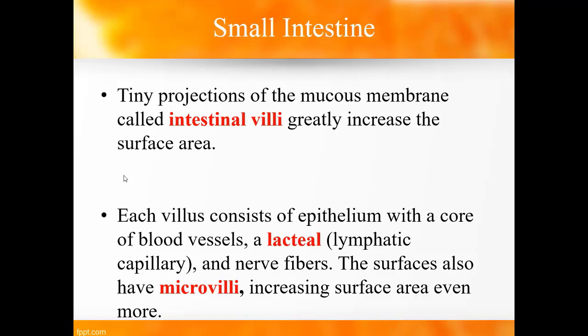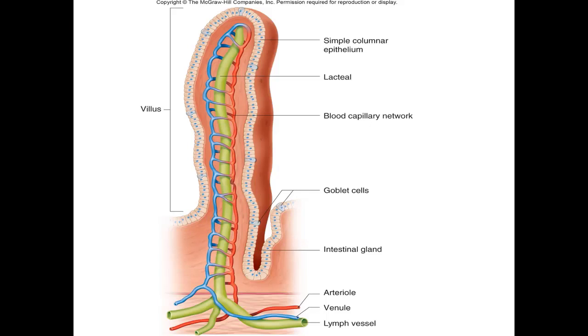Also on each of these villi are even smaller projections called microvilli. So that's going to increase the surface area even more. So here we're looking at one villus with the lacteal inside and also the blood vessels.